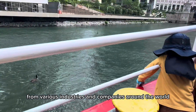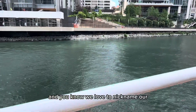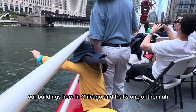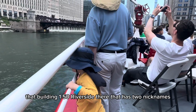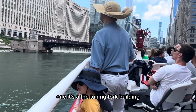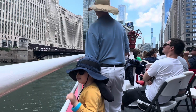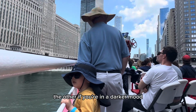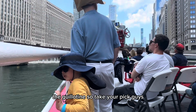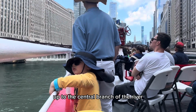from various industries and companies around the world. And, you know, we love to nickname our buildings here in Chicago, and that's one of them. That building, 150 Riverside there, has two nicknames. Go take your pick. One, it's the tuning fork building. The other, if you're in a darker mood, the guillotine. So, take your pick.